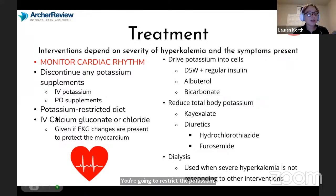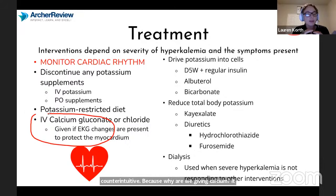We give IV calcium gluconate. This is kind of counterintuitive, because why are we giving calcium? It doesn't lower the potassium. All it does is protect the heart. It bolsters up the calcium levels, the calcium channels. It does not let the potassium have its way. So it bolsters up the heart.